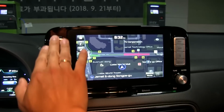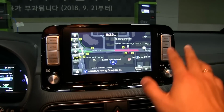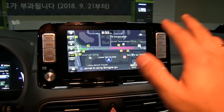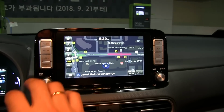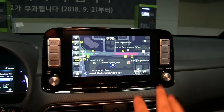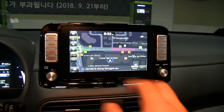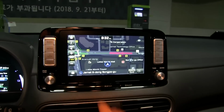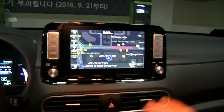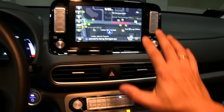Otherwise, the buttons here work very much alike. Nero and Kona share the same user interface. If you navigate around here, you find they're all basically the same thing in Kia. In Kona and Nero, you're more or less the same. All right, so now let's try to memorize this one, and then take a look at Nero again.